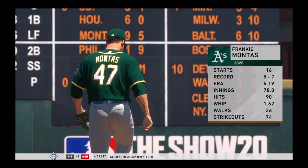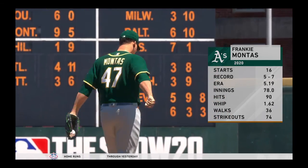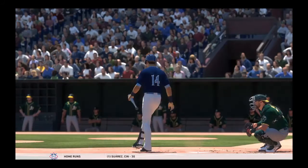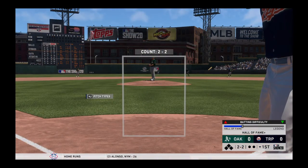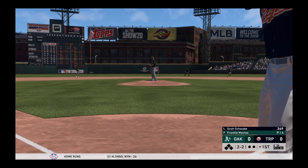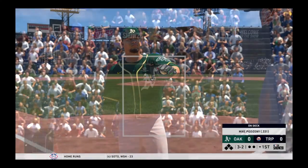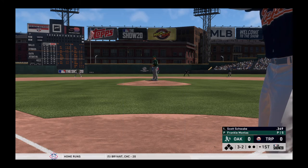Frankie Montes, a right-handed native of the Dominican Republic, will be the starter. Dan Plesac, what's the word on him? One of the things that jumps out if you look at that stat sheet is a very high WHIP coming into this start. One of the things he's going to have to do a much better job of is keeping traffic off the bases, keeping the walks down, and trying to limit the amount of hits. He's had a rough go of that so far this year. Let's see if he can turn it around in this one.